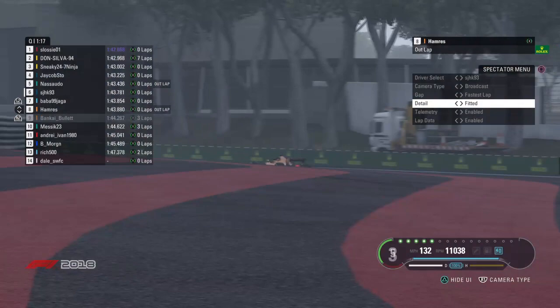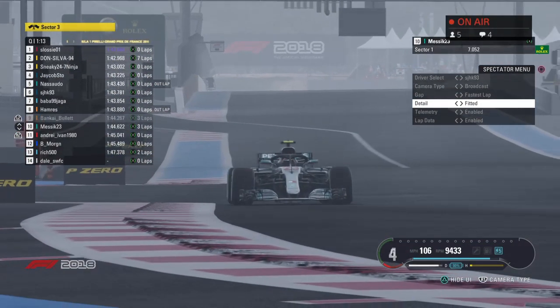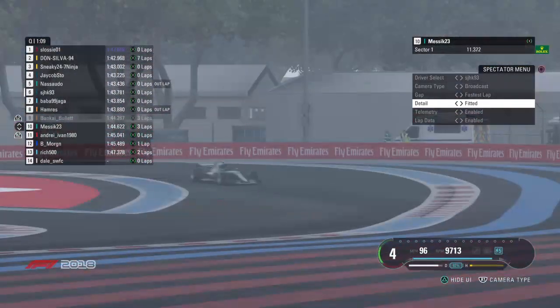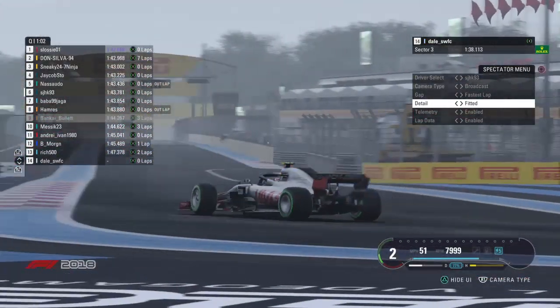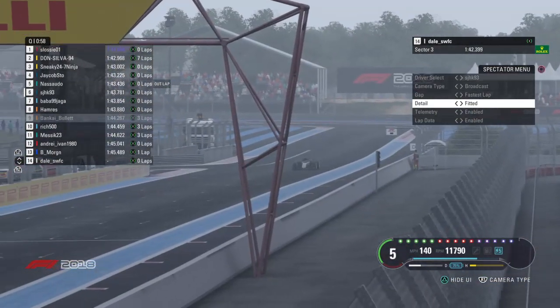As everyone is out on tracks at the moment, apart from Bullet, who retired earlier in the session. This could be interesting if we get a little bit of rain in the race. But here comes Dale across the line. What's he going to do?